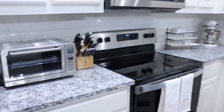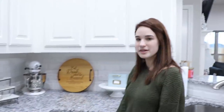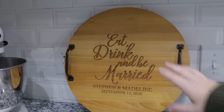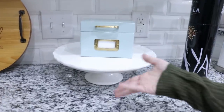This is what we got, a toaster oven, the stove and the microwave. Then I kind of just decorated a little bit with stuff that I didn't really want to put up. This is just a little tier thing. Got my KitchenAid. This was from someone named Lachelle and Michael, thank you. I think it fits perfectly in here. And then I need to put this cake stand up. It doesn't really fit yet, so just ignore that.